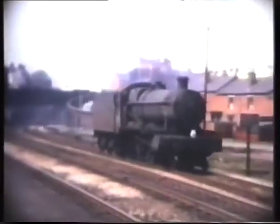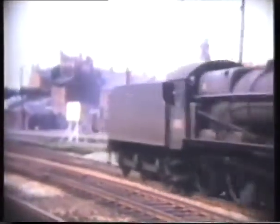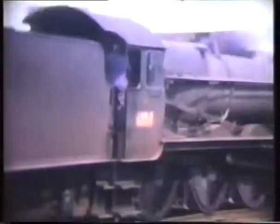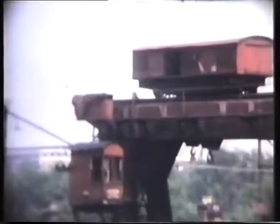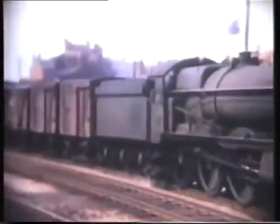Another Hall is seen, light engine, at Hockley. This one was named Beechamwell Hall. Still at Hockley, and this is Merevale Hall, still retaining its number plates.